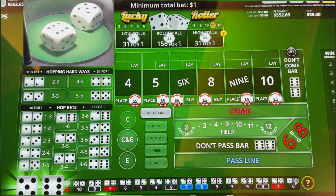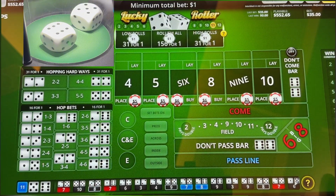And that's gonna be an 11. Yo does nothing. We're off. We just roll it again.